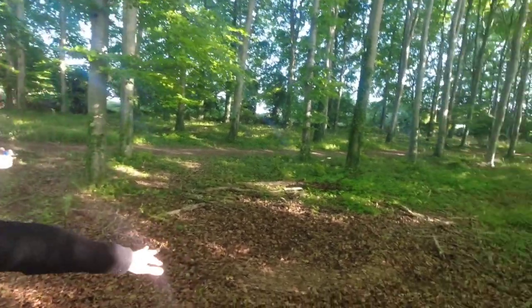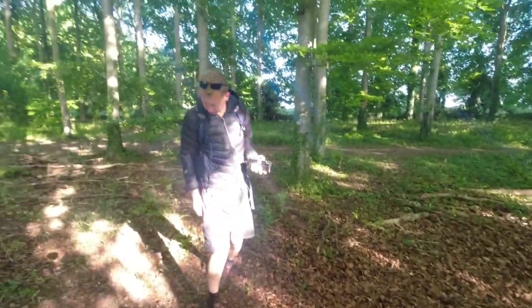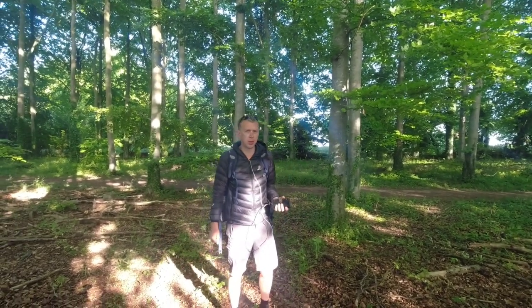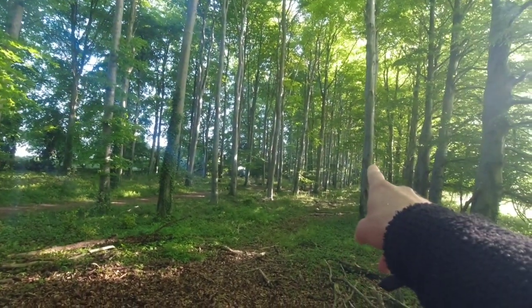Morning. Day two on the Ridgeway. All squared up. Ready to go, aren't we, mate? What's the first thing we're checking out? Some castle. No, Wayland's Smithy. About a quarter of a mile in that direction.